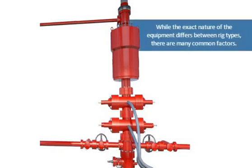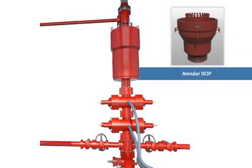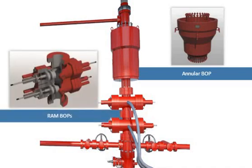While the exact nature of the equipment differs between rig types, there are many common factors. A BOP stack typically consists of an annular preventer and at least 2 or 3 ram-type blowout preventers mounted on the wellhead, which provide secondary well control in the event of a kick. The configuration of the BOP stack will depend on the type of well being drilled and the current regulations.